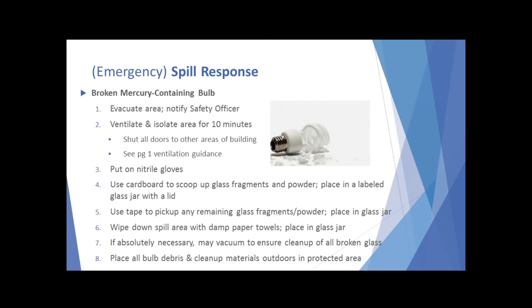Then once you've waited about 10 minutes, you can return, put on your nitrile gloves, and you can use cardboard or stiff paper to scoop up any of the glass fragments and powder and place those in a glass jar with a lid. And then you can use sticky tape to pick up any remaining glass fragments or powder. Those go in the jar as well. And then make sure to wipe down the spill area with damp paper towels to ensure that there isn't any residue left over. Place in the glass jar.